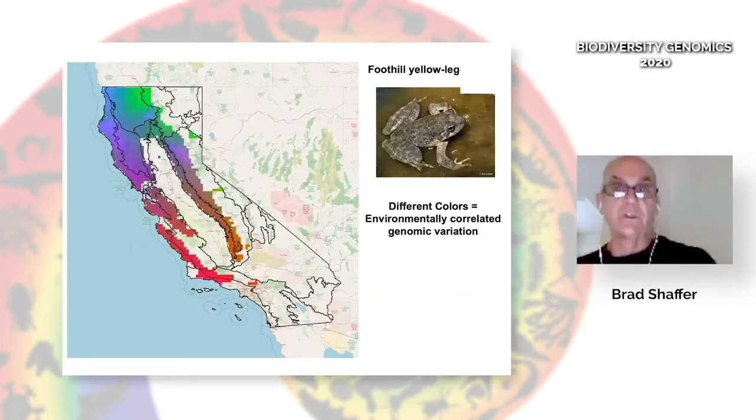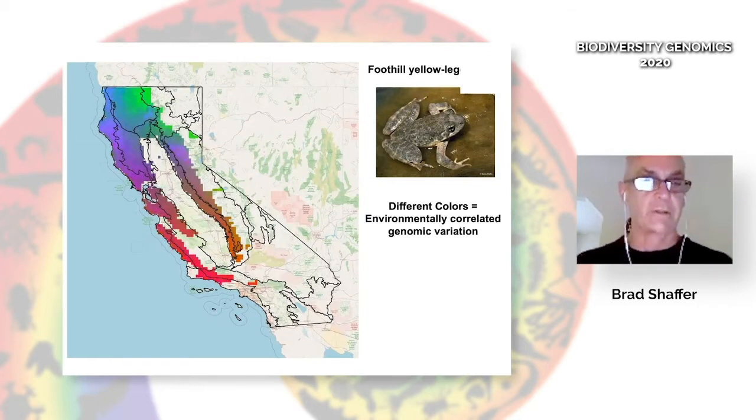What will we do with those data? Well, I can't show you because we don't have the data in hand yet, but here's an example from a much more modest RADSeq data set that we completed for the foothill yellow-legged frog. And these are the kinds of interpolated genetic variation maps that we hope to create for each species using not just RAD data, but whole genome resequencing.